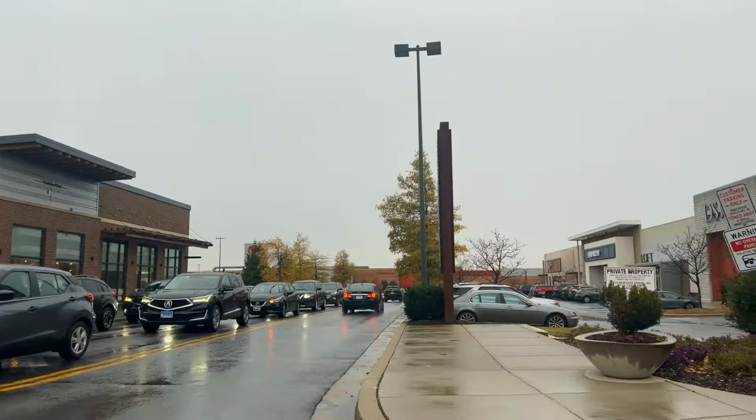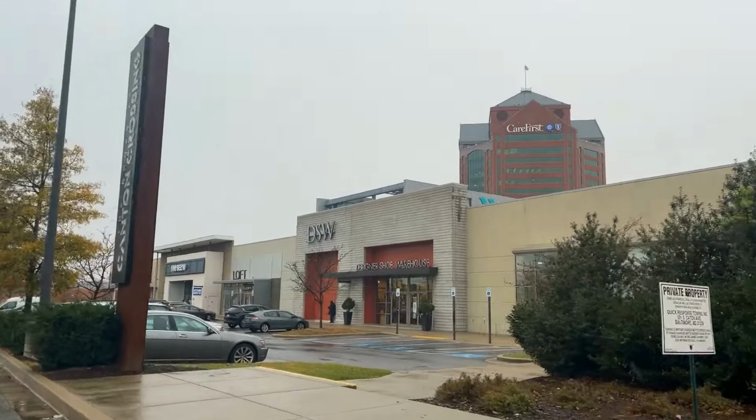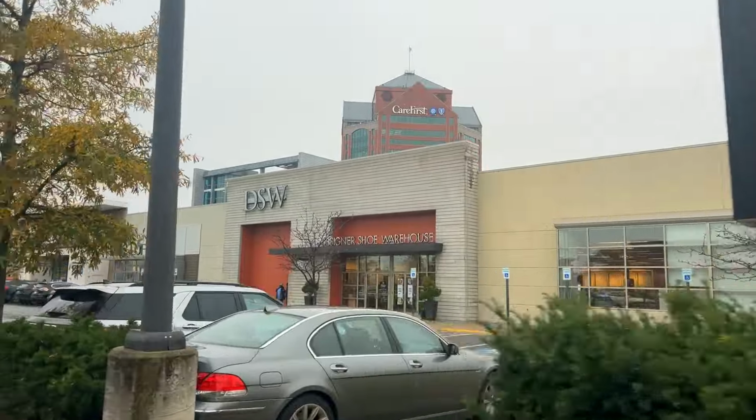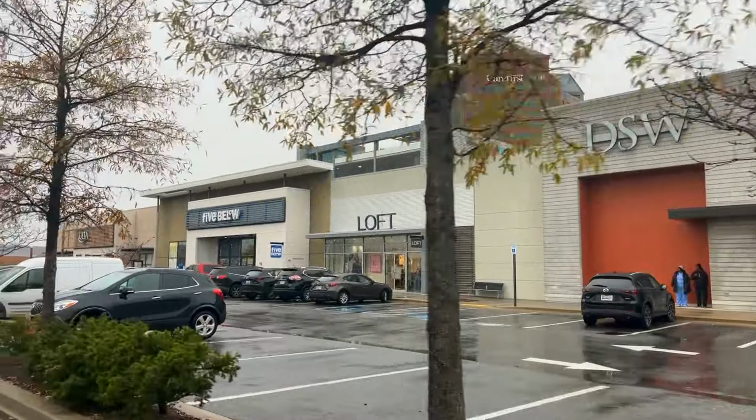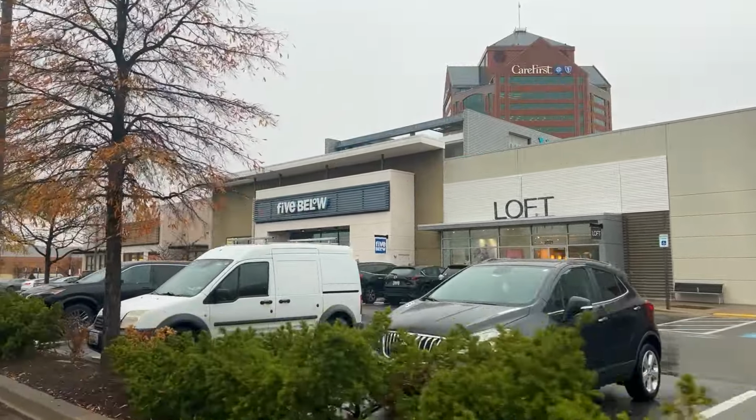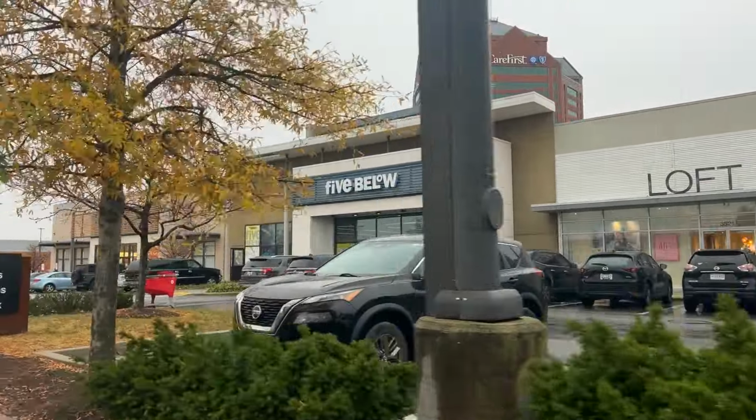My bad, not Canton Square, it's Canton Crossing. Ha! But you can see all the different shots. They got the loft, Ultra for your makeup, all your other needs. You got the Iron Rooster over here, and of course Chick-fil-A.